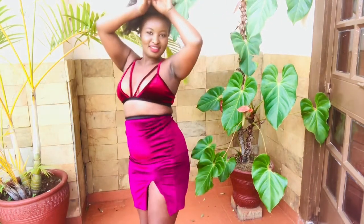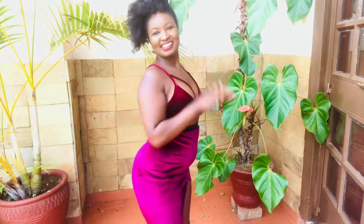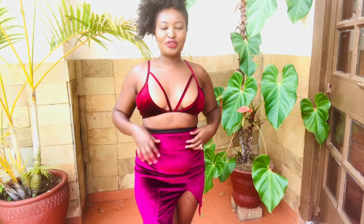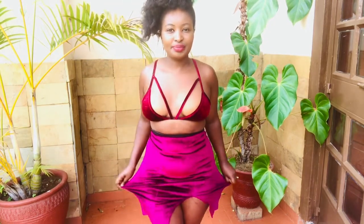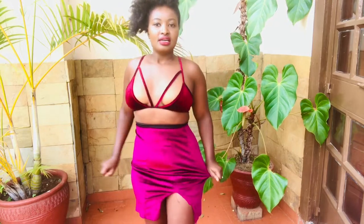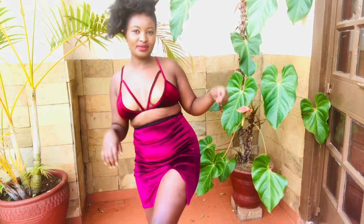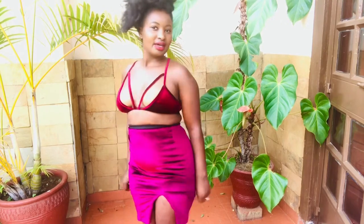Really nice for dancing and twerking. You like it? It's really comfy. And the skirt can stretch too. You see? It can fit. Very comfortable. Yeah. So this is my second outfit.